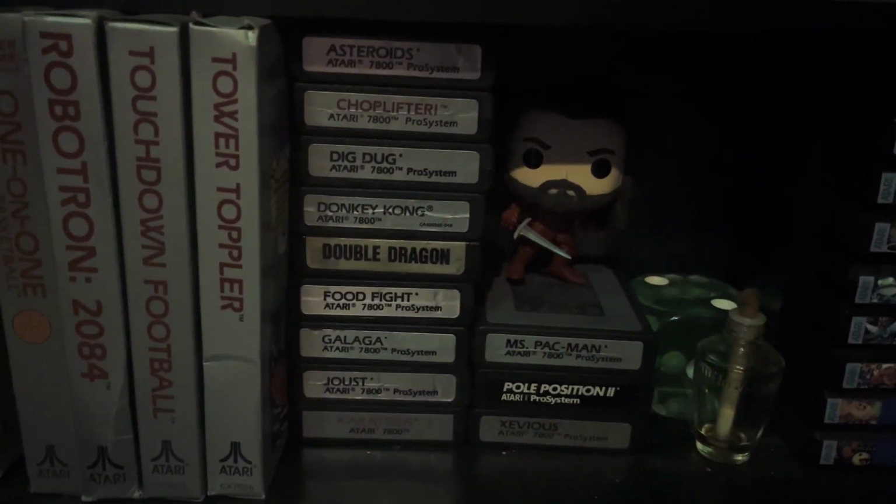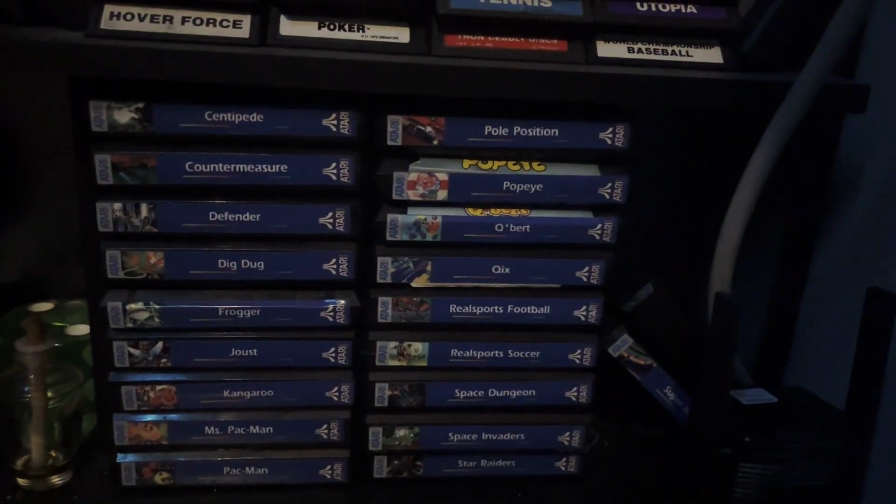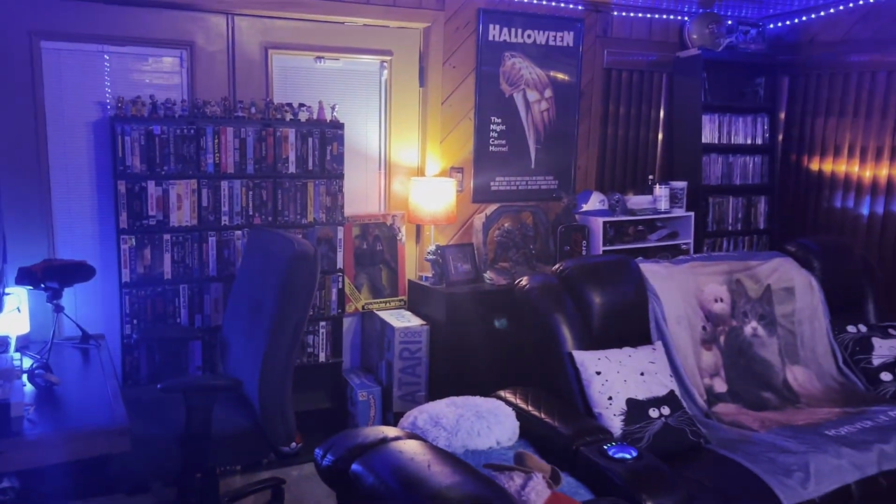And we're wrapping up here with 7800 and 5200. I love the 7800, by the way. Low-key, one of my guilty pleasure systems. Not the best, but it's a lot of fun.